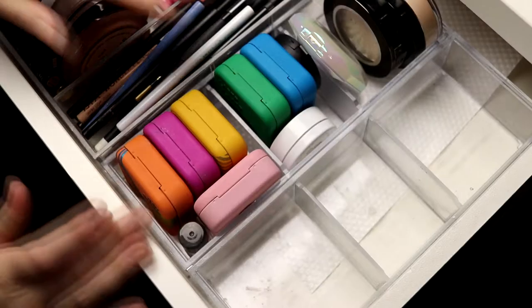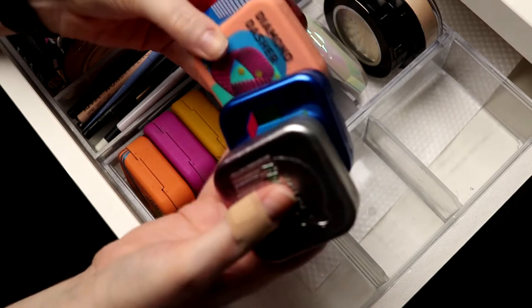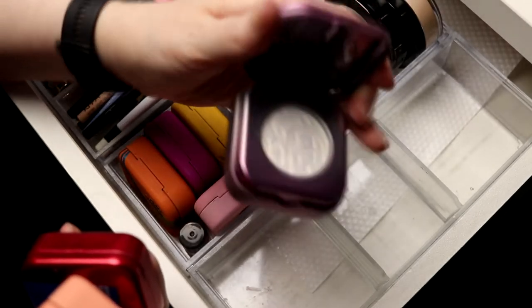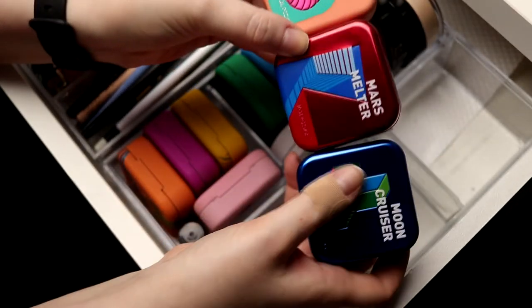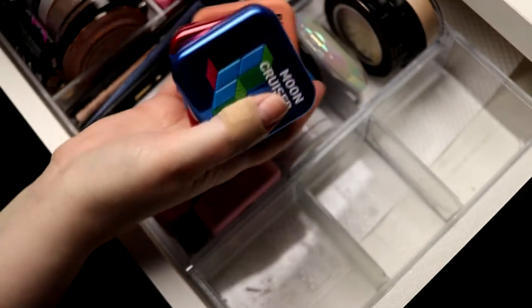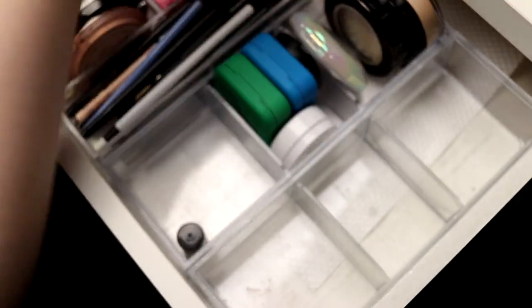Keeping those. Because I have here from Kaleidos, but I also have 4 others in another place in this drawer. But I'm going to keep all of these. The newest one, Space Age Prophecy. This is actually a little bit too dark for me, but I'm going to keep it. And I'm going to keep these 3 as well. This is one of my favorites, Diamond Dasher, and I also love this. This is the old Mars Melter. Don't know why they didn't want to keep that. New things. And I'm going to keep all the other highlighters as well.